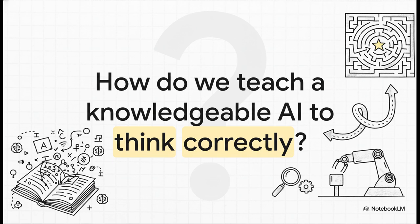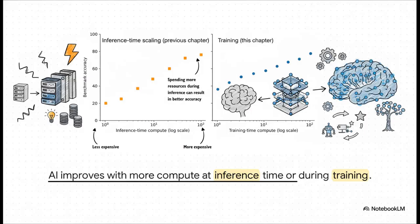See, once an AI has been trained on just incredible amounts of text, it has a ton of knowledge. But here's the thing, right? Knowing stuff is one thing. Applying it logically to solve a problem you've never seen before, that's the real game. It's like the difference between just memorizing a textbook and actually being able to solve the problems at the end of the chapter.